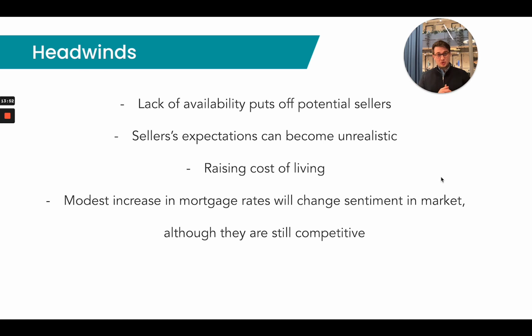Obviously, we've seen strong price growth this year. A lot of homeowners might be sitting there thinking that they're going to be getting some extortionate rates or numbers on their property as well. But I think we've also got to be cautious about where your property is located.